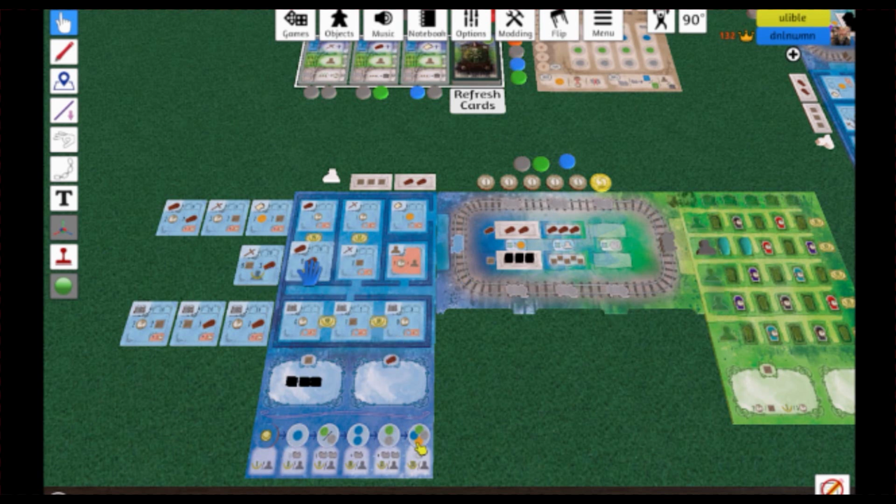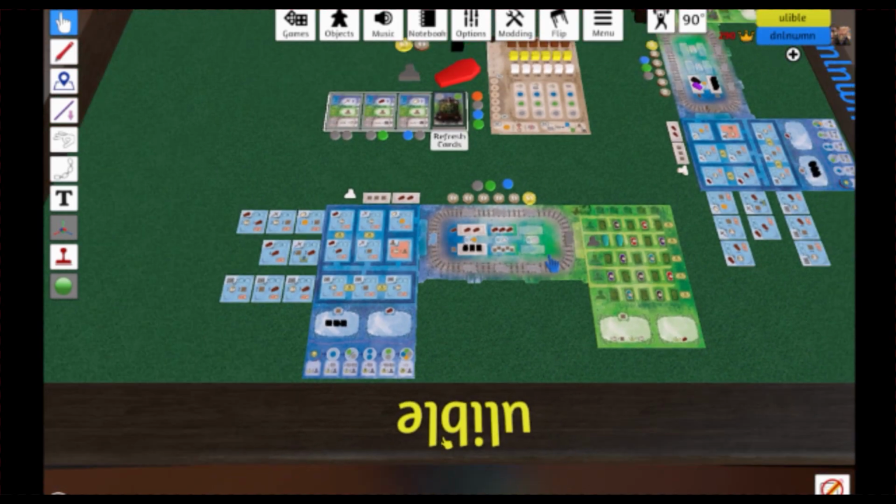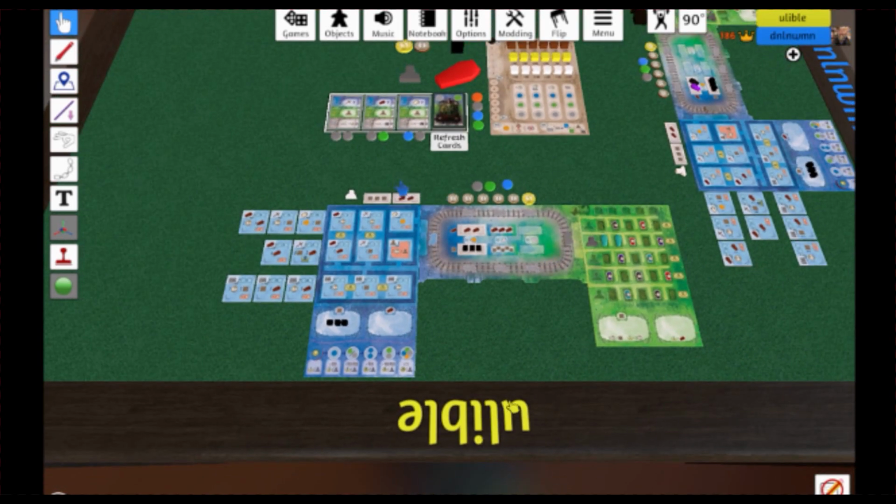I've gone over a lot really quickly. I don't know if, yeah, but that was okay. But let's say it's my turn. What do I do in a sample turn? So what would I do? That's a great question. I'm glad you asked.